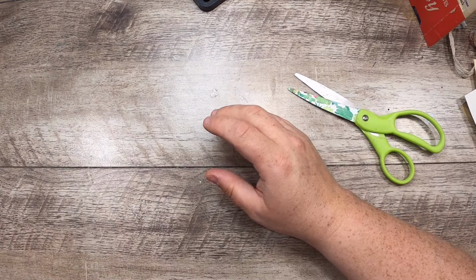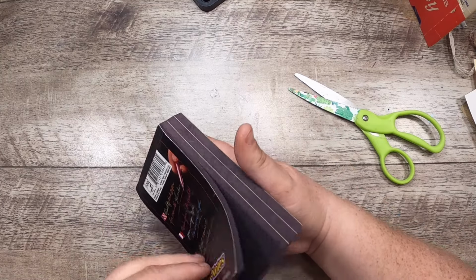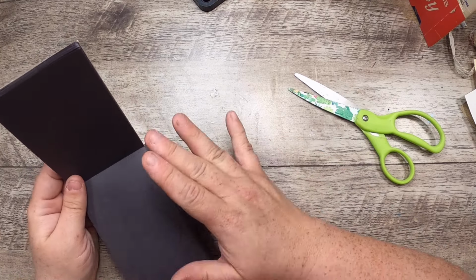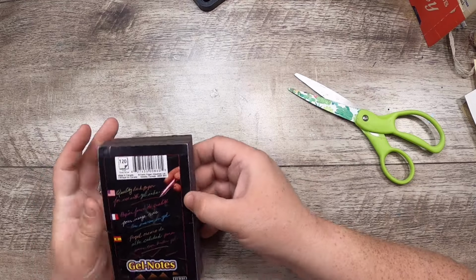Okay. And then I got this little triple pack of gel notes. I always grab these when I see them because it's free black paper. It's always good to have this black paper. I like doing little watercolor, iridescent watercolor and things with this kind of paper.